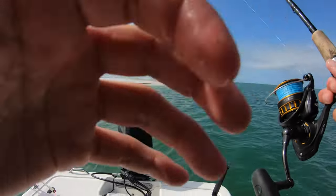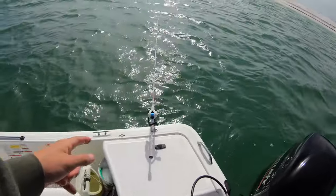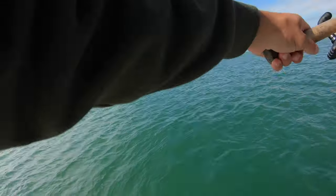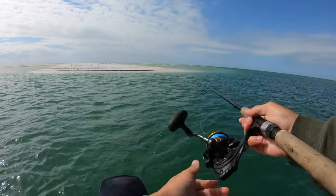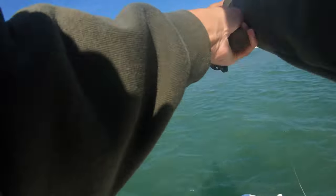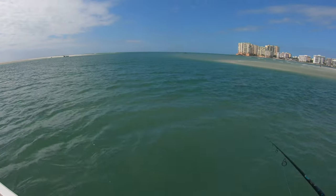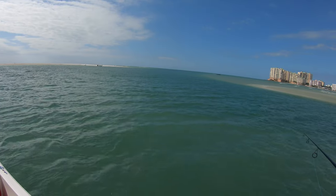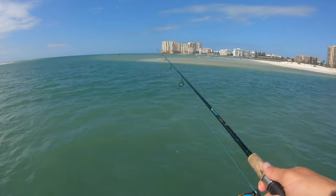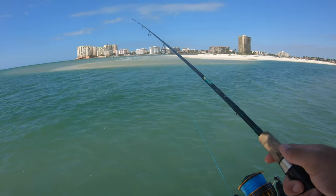Alrighty, so little update. I'm still throwing the bucktail, but I have my rod right here. I have my baitcaster with that chunked up jack on it. So we'll see what happens there. All right, I'm gonna be casting off the front here, bucktail jig. But the thing about this though is I have a rod off the back with that jack on it. So I need to be making sure I keep looking back there, because I legit could get spooled if I don't look back there.